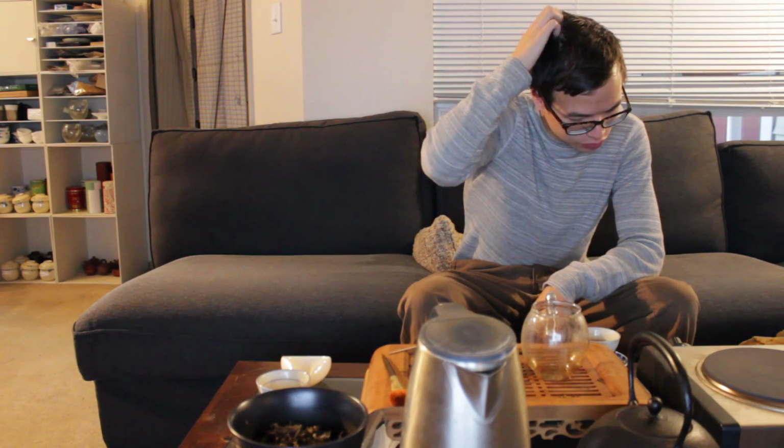Alright, so steep number 5 looks a little bit darker than the previous steep, similar to steep number 3. Yeah, it's got a little bit more bite to it. When you push it a little bit more, the texture has become a little bit more interesting. I'm noticing a little bit more leatheriness coming into this steep. I'll have a quick smell.